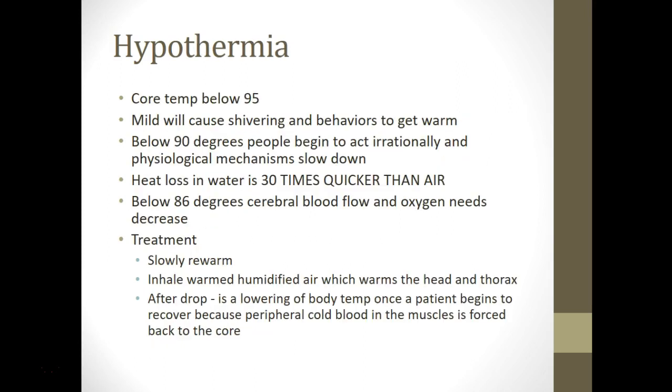Hypothermia, core temperature below 95. Mild causes shivering, behaviors to get warm, putting on more clothes. Below 90, you begin to act irrationally. Physiological mechanisms slow down. Enzymes don't work as well. We don't create the same physiological effects as we would when we are warmer. We're really delicate creatures. We like to be right in that midline.